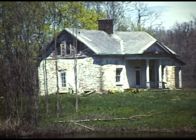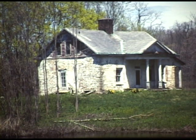And here we have the little stone cottage. It's the oldest house on the property. It was built back in the late 1700s. This is the house that I lived in with my family for about 5 or 6 years, and my father worked for Vincent Astor. It sat empty for 30, 40 years after Vincent Astor died, and then it was put on the real estate market.